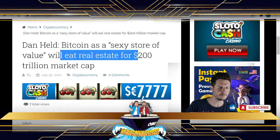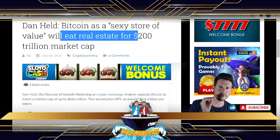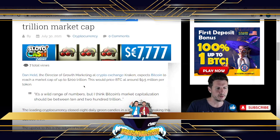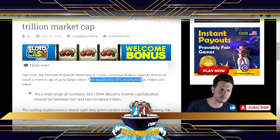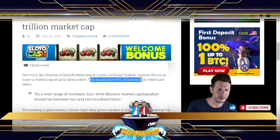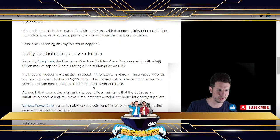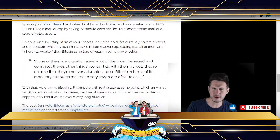He reckons it will eat the real estate market for 200 trillion. Now, by the way, this is actually possible because the real estate market is phenomenal in terms of how much it is valued at. But he believes that this would put the BTC price around $9.5 million per token. Now, I don't think there's any statement here as of yet as to when he thinks that'll happen. But I'm pretty sure he's saying around a global asset valuation of 900 trillion. So arguably, maybe he's throwing this out that this will happen in about 10 years' time.